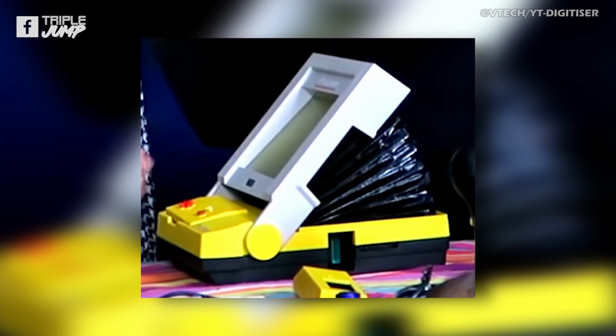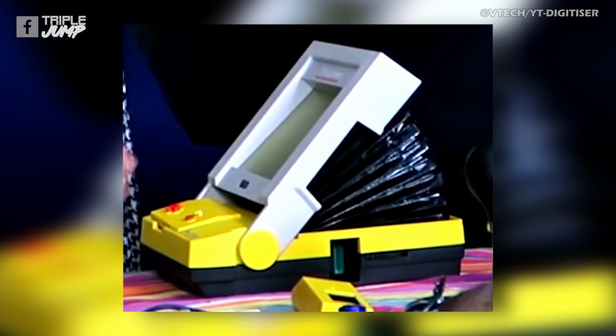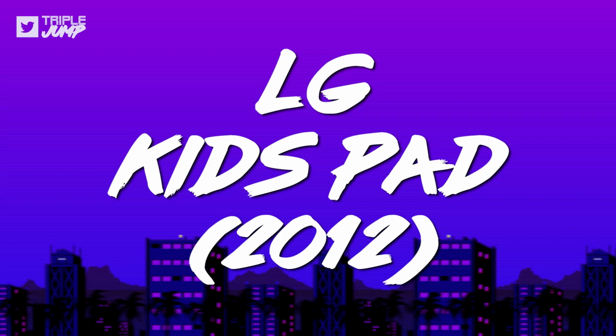The ProScreen was very cheaply made, so finding one in working condition isn't likely. Thank Christ for that. Number 55.